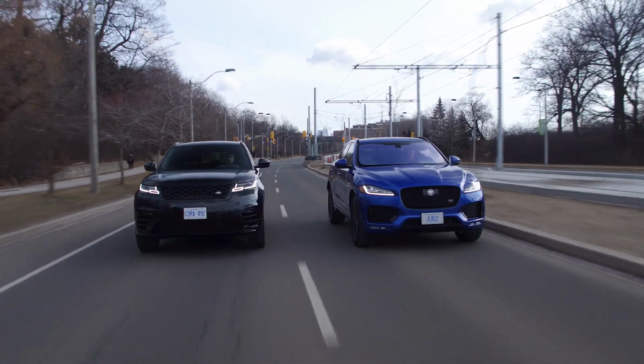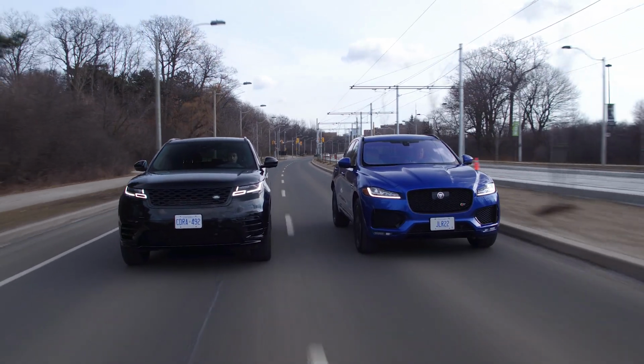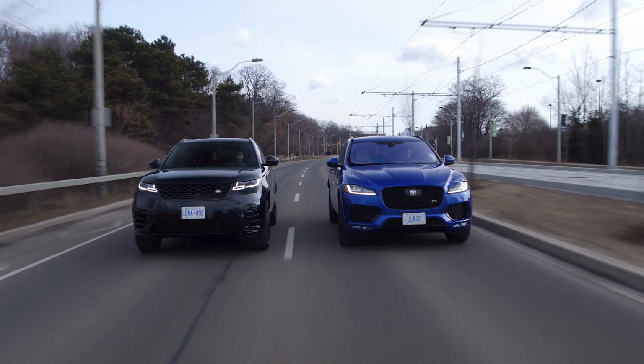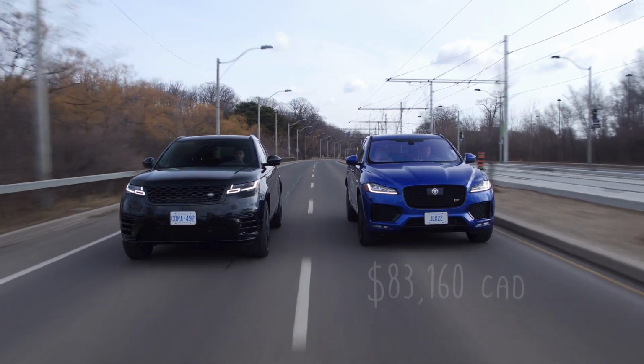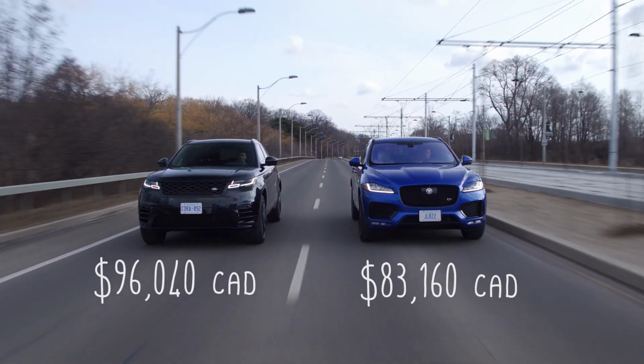Okay, now let's talk about the prices and the options. So the F-Pace starts off cheaper at just over $51,000, and the Velar starts at just over $62,000. But both of these have over $30,000 in options. Yeah, that's like two Kia Rios in options. So the F-Pace is just over $80,000, and the Velar is just over $90,000. Which one would you take?